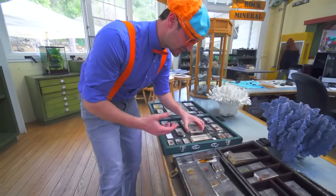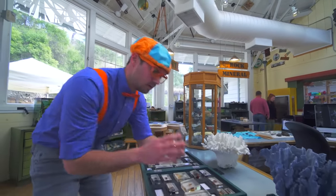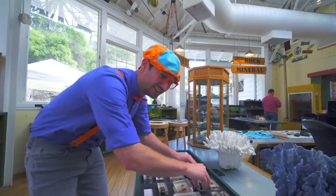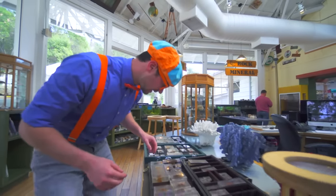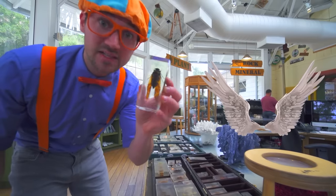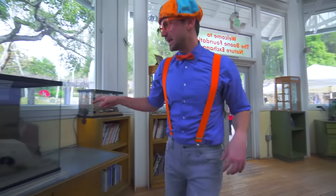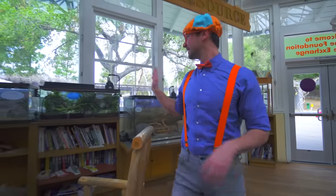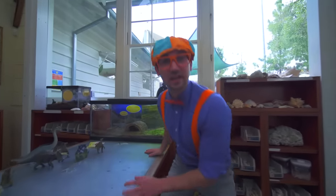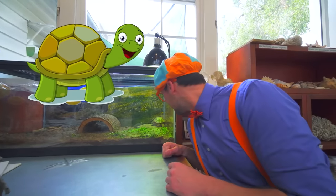Wow, bunch of insects. Look, do you see this? It's a butterfly. Wow. Ooh, a beetle. Wow. Hey, beetle. Ooh, let's see. What else is there? Whoa, look at those big wings. That's a massive insect. Whoa. Ooh, there's some animals in here. We'll let them sleep. Oh, hey. Check it out. Whoa, do you see that? There's a turtle in there. Hey, turtle.